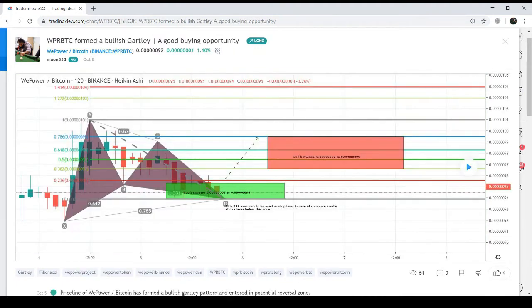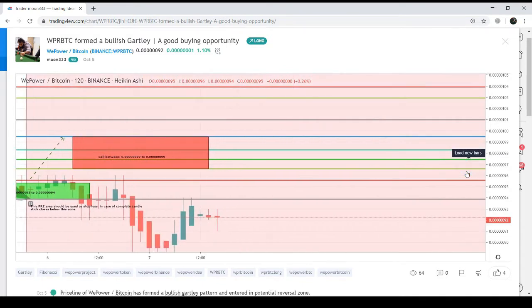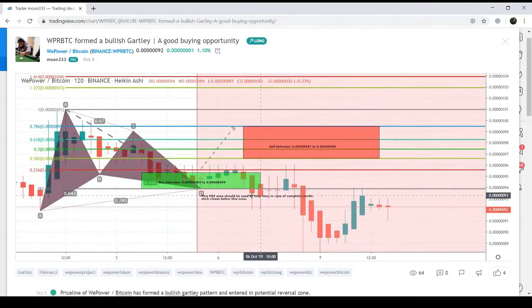Okay, there are a few trades where the price action has triggered the stop loss, and this is the WPR Bitcoin chart. And on this trade you can see the price action has triggered the stop loss, but I believe that the price action will hit the sell zone because after breaking down this potential reversal zone, now the price action has formed a bullish butterfly pattern and now it can move more up to hit this sell zone.